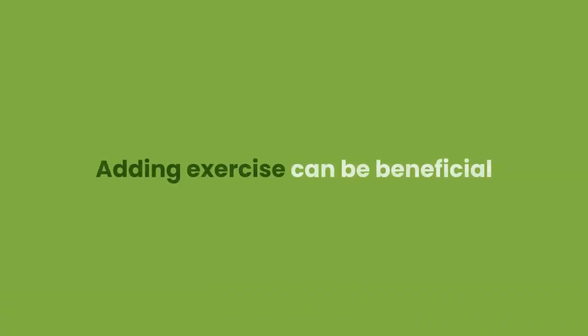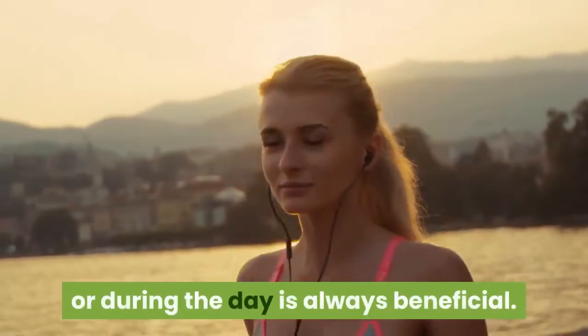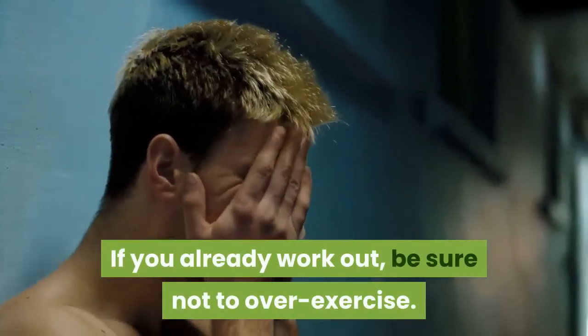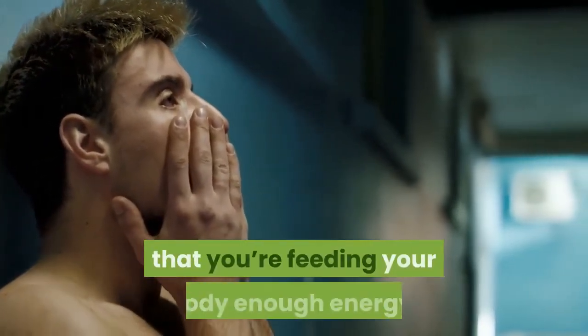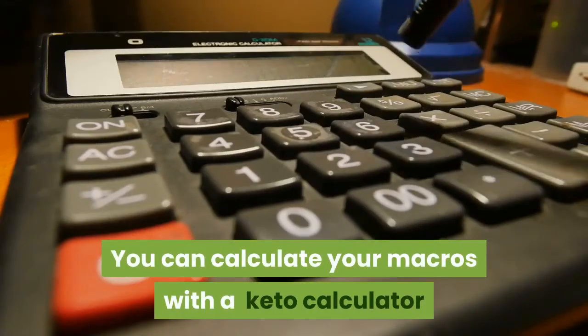Adding exercise can be beneficial. Adding in light exercise after meals or during the day is always beneficial. If you already work out, be sure not to over-exercise. Many people under-eat when exercising. Make sure that you're feeding your body enough energy. You can calculate your macros with a keto calculator.